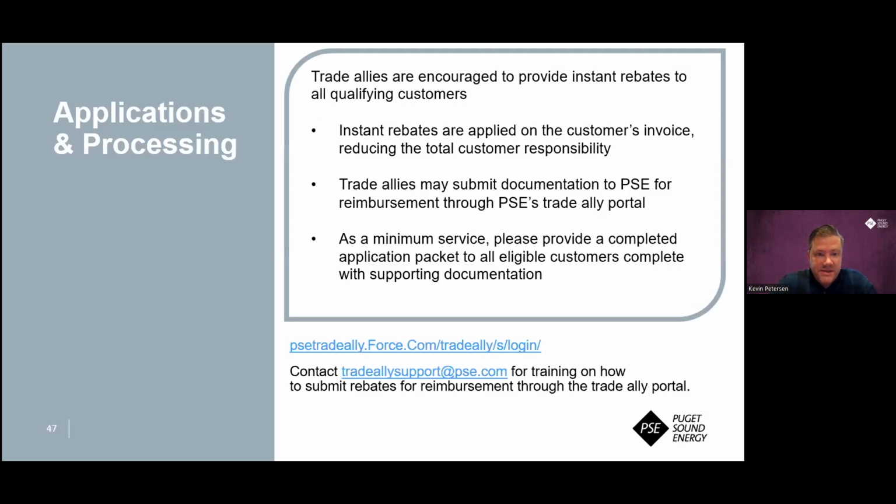Applications and processing. As I stated before, we encourage all of our trade ally partners to provide instant rebates to all qualifying customers. To do that, instant rebates are applied on the customer's invoice, reducing the total customer responsibility for the rebate on the actual invoice. So essentially, you would be fronting the rebate and then are reimbursed by us, by my team.